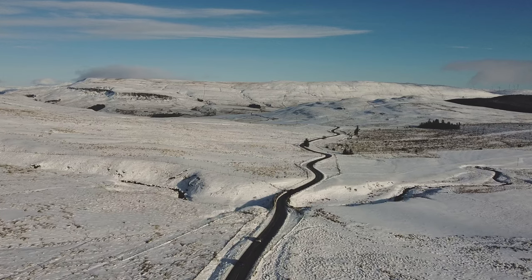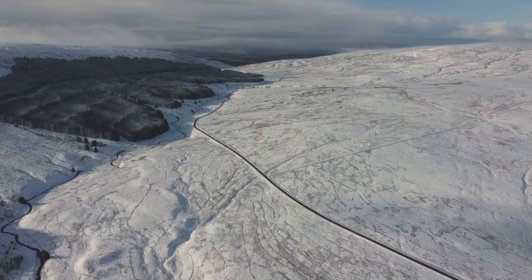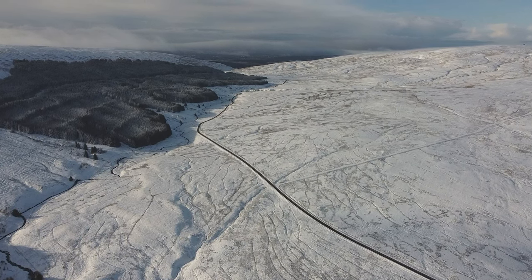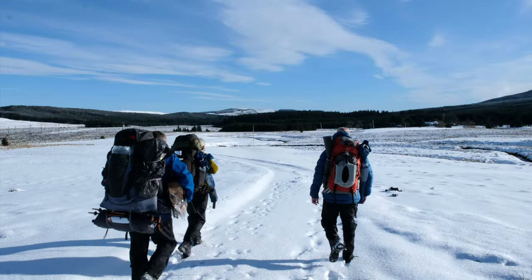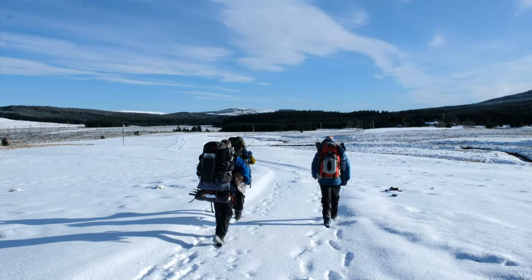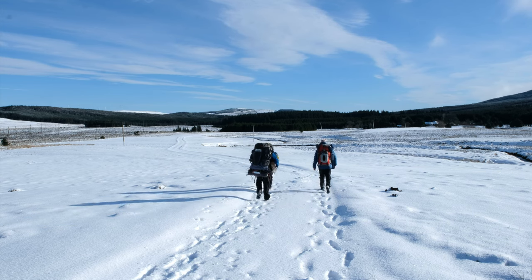Hi folks, we are today out for a wild camp again, and today we are in the Campsie Fells and we are heading to the Machar Stones, which are some ancient standing stones here in the Campsie Fells. And we are not alone today. With us is PA Adventures and Mochis Mountains, so Robert and Paul.